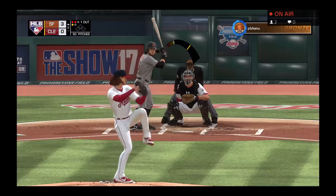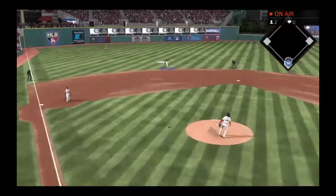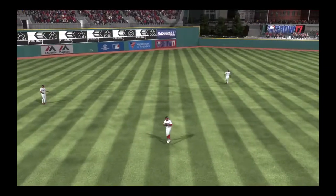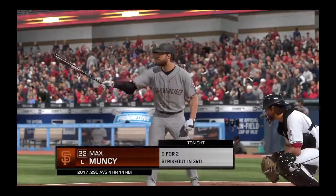Into the windup. Here's the 2-1 pitch. Now a swing at a ball popped in the air back behind short. Lindor backs up and takes care of it. 2 away. And that'll bring up the versatile Max Muncy.